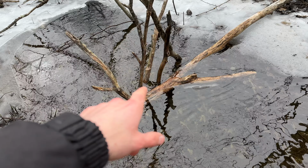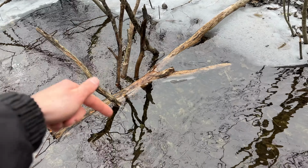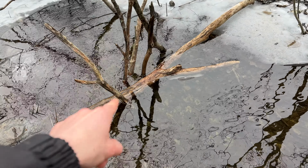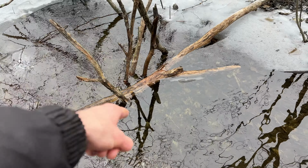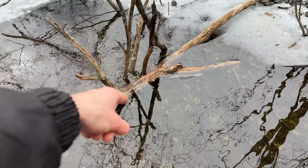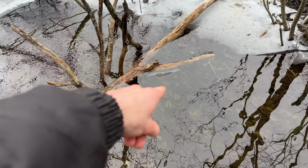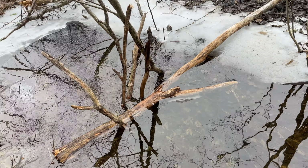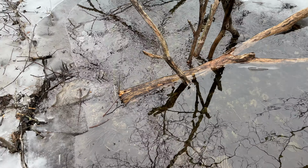I actually added another stick in here. So that stick was here going this way. I added another stick on the back end going that way. So underwater, it kind of creates an X so that nothing wants to go through here. It kind of prevents them from going through here and makes them want to stay more in this deeper channel and go under my trap right there, kind of dive under and go under my trap. So that's the plan for this trap.